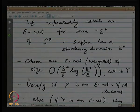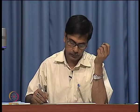So, we choose an epsilon net. Now, we are talking about choosing an epsilon net in the weighted sense, okay, because initially we start with weight equal to 1 for every range, and then we revise depending on which ranges we prefer to pick up in our epsilon net. So, if it is not a cover, what happens?